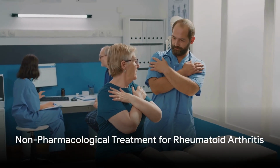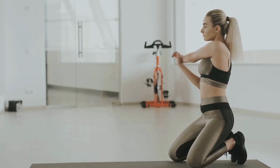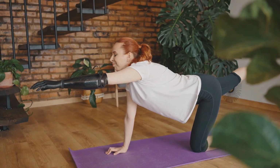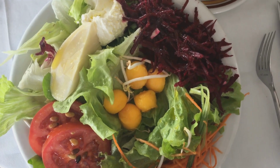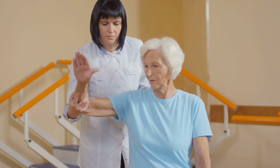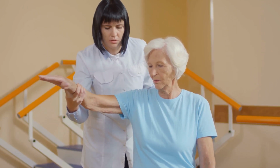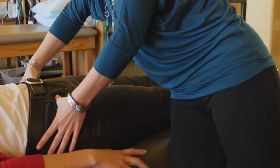Apart from medications, what other treatments exist for rheumatoid arthritis? Well, let's delve into the non-pharmacological methods that can be employed alongside medication to manage this condition. Physical therapy is one such method. It involves the use of exercises to keep joints flexible. Therapists may use techniques like heat or cold therapies or even devices to help reduce pain and inflammation. It's important to remember, though, that physical therapy should be performed under the guidance of a professional to avoid any potential harm.